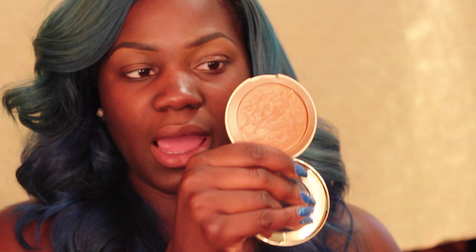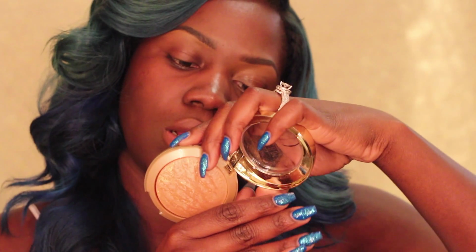Another product that I'm going to use for my highlight is the Malani Baked Bronzer, and this is in the shade Glow. It's a baked bronzer, which I'm going to be using for a highlight because it's a little too light for me to be bronzing with, so I'm going to be using that as my highlight.